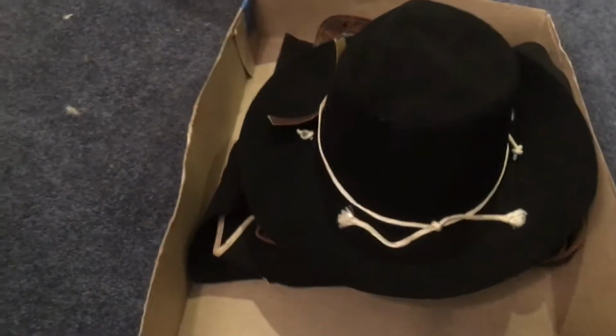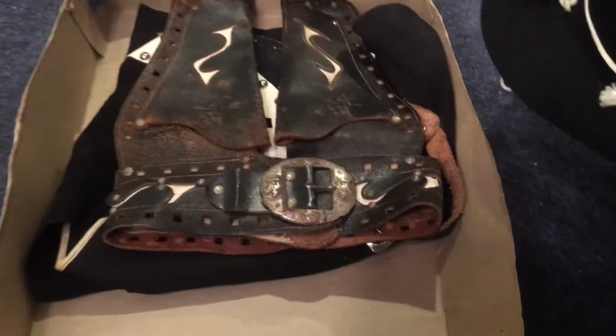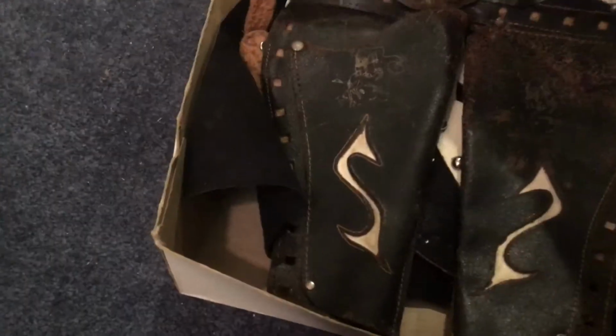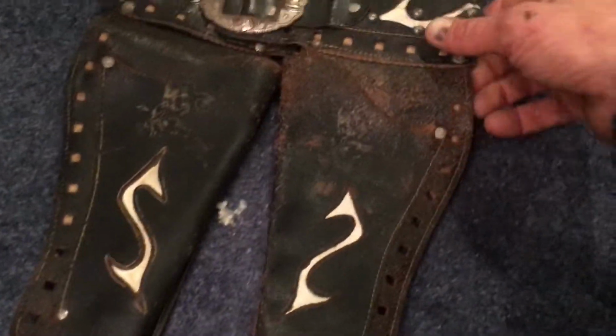The spurs and those guns go with that box up there, and we'll get to that right now. Yeah, hang on. Going in. Heavy or not, slightly heavy. Okay. I guess this is a Hopalong Cassidy costume.